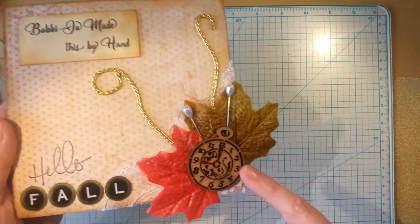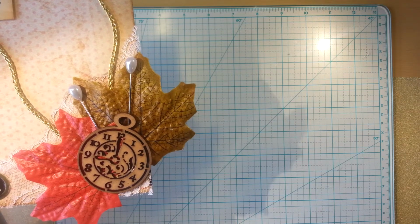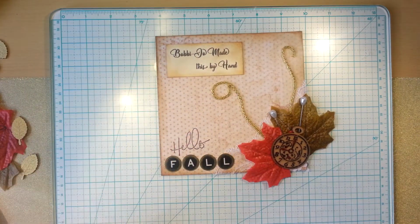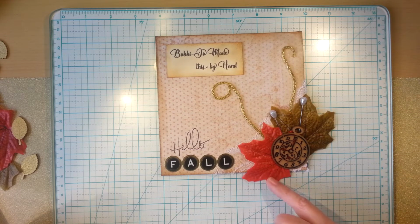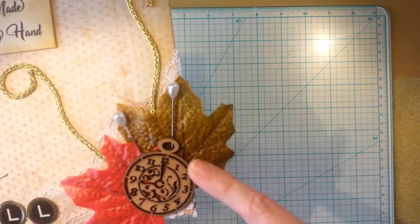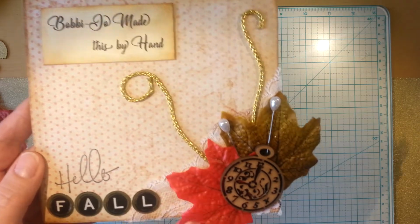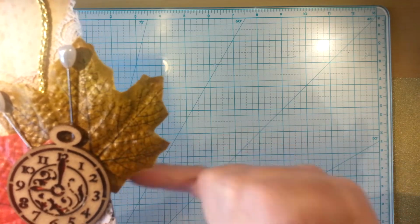Now these little wood things are from Michael's. I got those near where the Tim Holtz stuff is, but I don't believe they were Tim Holtz. Then I have these beautiful leaves. A friend of mine, Thelma Hall, gave me a bunch of these last year, and I liked how they went together with the clock. Then I just took some Wink of Stella and went over this one because I wanted a little bit more sparkle. The red had a little bit of a sheen to it anyways, but I just wanted that one to have a little bit more sparkle.